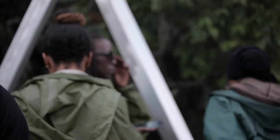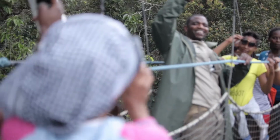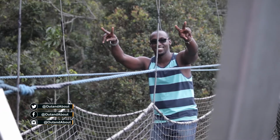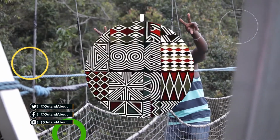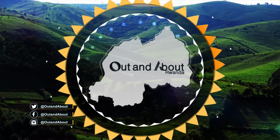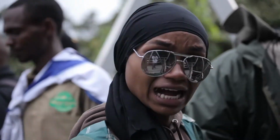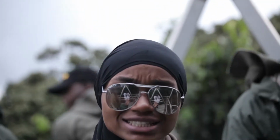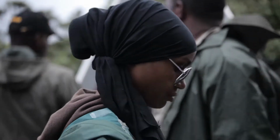When everyone finished walking the Canopy Walk, it was time for pictures. The last one is coming. One more down. Yes, it was fun. Scary. It's just a little bit, not too much, but yeah. Another one.